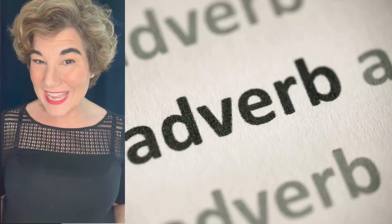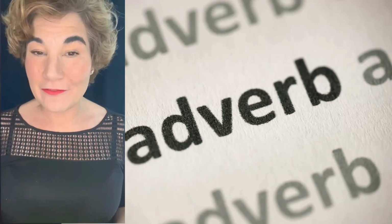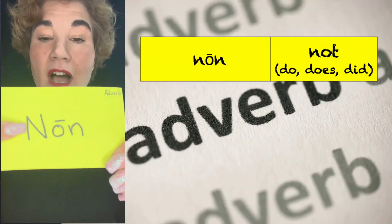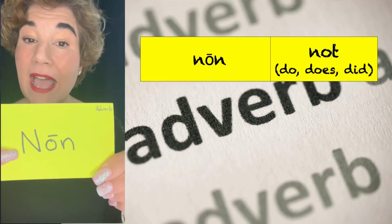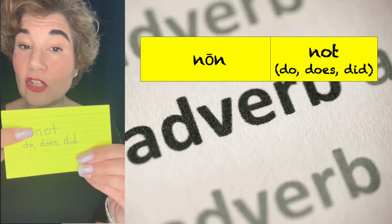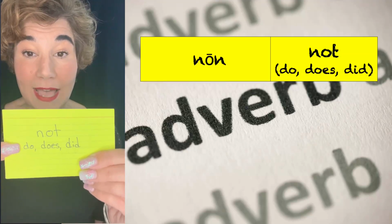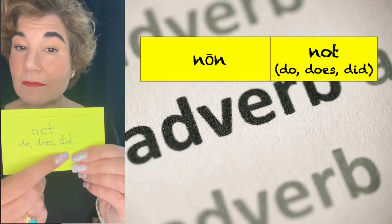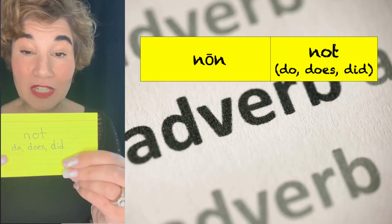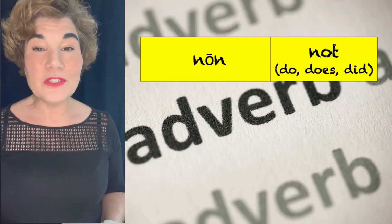Our final word today is not a noun. It is an adverb. And adverbs modify verbs. They tell us more about verbs. So this adverb is used quite often. It is non. Non is on a yellow card because it helps out verbs, and it translates to not. Now, in Latin, you will just see non, but when you translate to English in an English sentence, you might need to add the helping verbs do, does, or did. So add them to your cards and try each one out as you go. We will have a singular version and a plural version, and that will depend on the verb itself. So just have that on your card. When you get there, you will know how to use them.